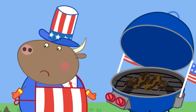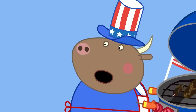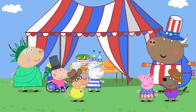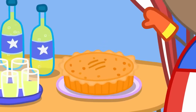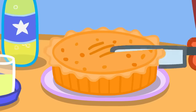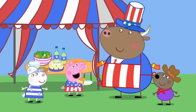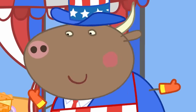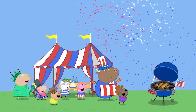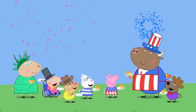But the barbecue has burned all the food. What can we eat now? Don't you worry, I'm not just a grill master. I'm also a delicious all-American apple pie master. I love apple pie. It's the most American food there is, especially with fireworks! Everyone loves fireworks and apple pie, especially on Independence Day.